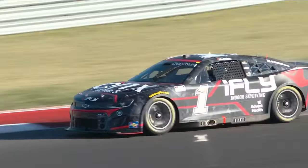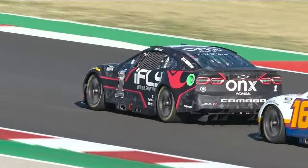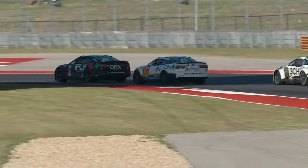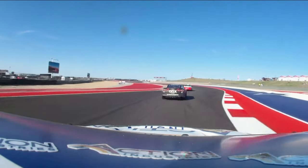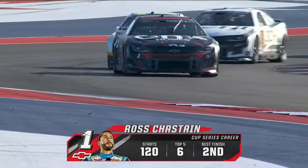His driver, A.J. Allmendinger, his driver, Ross Chastain, in the lead. A.J. Allmendinger won on the Indy road course last year after Chase Briscoe and Denny Hamlin had a crazy battle for the lead with two laps to go. It's a very similar, I wouldn't say similar, but it's very chaotic. Turn one at Indy on the road course is just as chaotic as turn one is here.